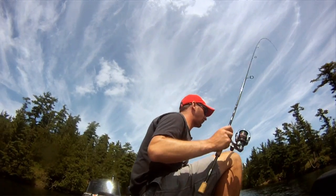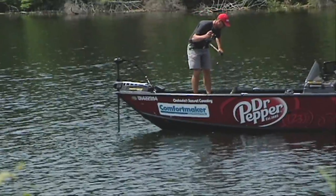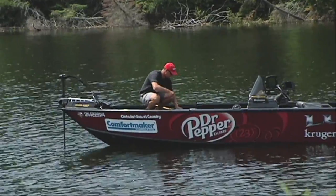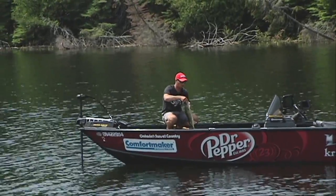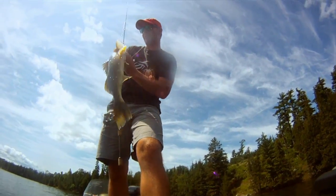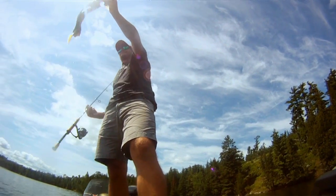You know, for this shallow fishing, we're not really using the electronics a whole lot, but that's why you always keep them running right there. Ooh, it's trying to bite me. Okay.